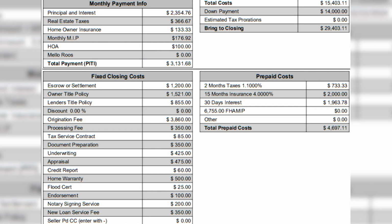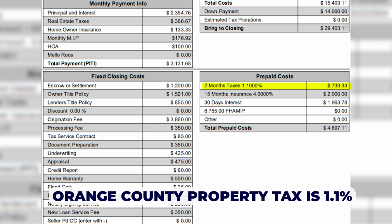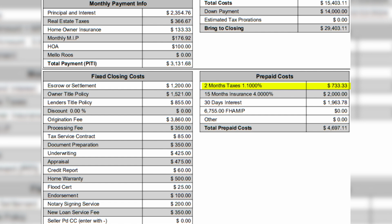In this example, the property tax shows 2 months of taxes to be paid. On a $400,000 purchase in Orange County, our property tax is 1.1%, so the 2 months prepaid comes out to $733.33. Also, when you get a loan from the lenders, they require that you get home insurance or fire insurance, and they want you to pay 15 months ahead. This is an estimated cost, and that prepaid amount of insurance is $2,000. Lenders want you to pay in advance in case something happens, like a fire or floods. They want to be protected and they want you to have it paid ahead of time.